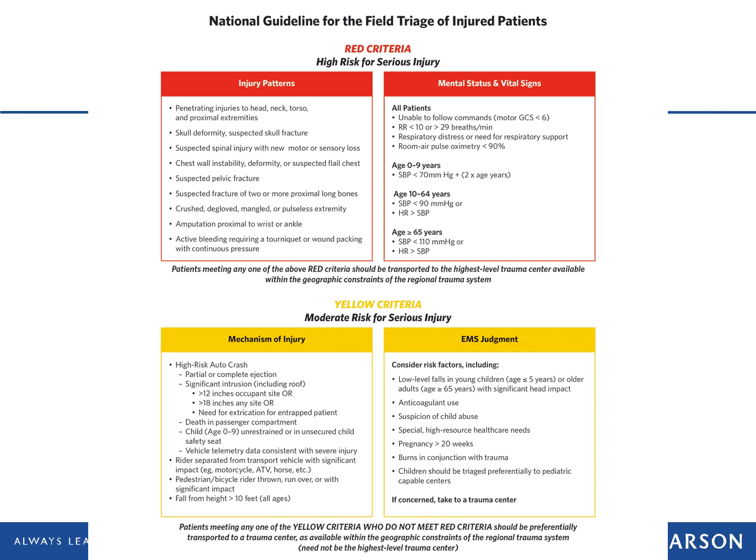So the red criteria are criteria where a patient should be transported to a level 1 trauma center if feasible. You can see all that in the fine print: penetrating injuries to head, neck, torso, and proximal extremities, any skull deformity, any suspected skull fracture, suspected spinal injury with new motor or sensory loss, chest wall instability, deformity, or suspected flail chest, a suspected pelvic fracture, a suspected fracture of 2 or more proximal long bones, crushed, degloved, mangled, or pulseless extremities, amputation proximal to the wrist or ankle, and active bleeding requiring a tourniquet or wound packing with continuous pressure. So those are all injuries that should go to a level 1 trauma center if possible.